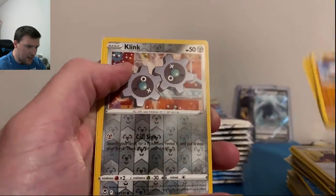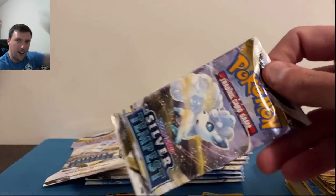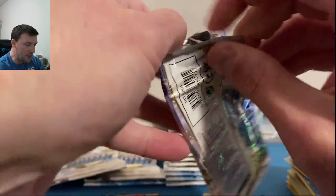Fire Energy. Come on. Clink and Virizia. We've kind of cooled down on the trainer gallery after our first stack here. We gotta do something here.